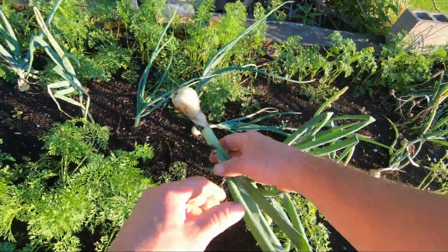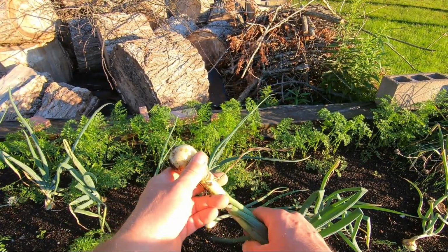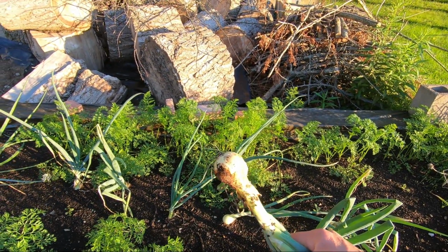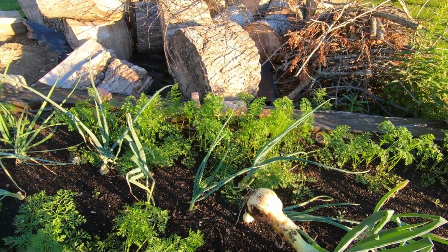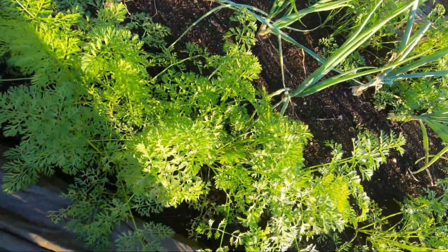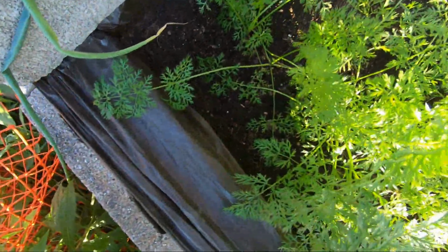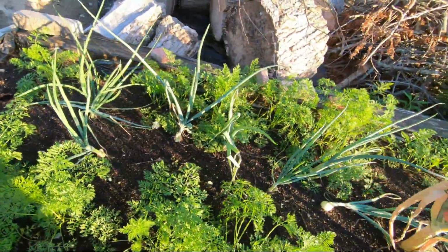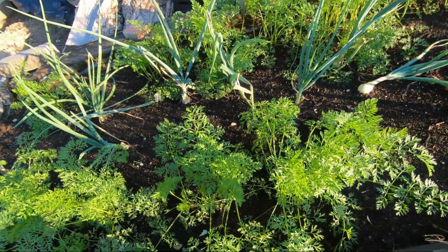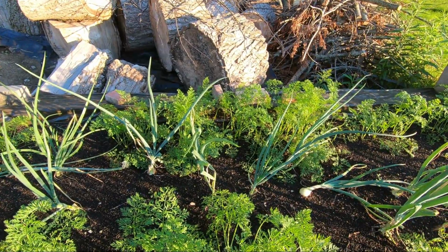Oh. Yeah, I don't know. Something's eating at the roots. It just came out on its own. Oh, and there's another one. Another one that's done. Yeah, it's rotted too, unfortunately.